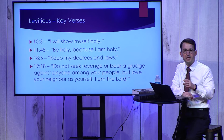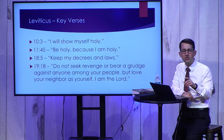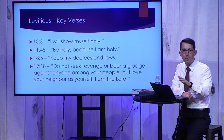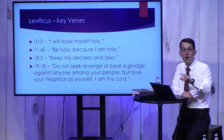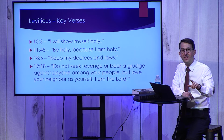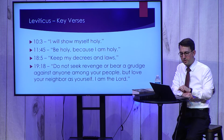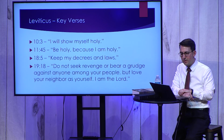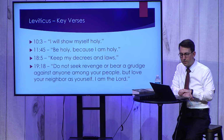In fact, in the New Testament, when a teacher of the law came and asked Jesus what the greatest commandment was, Jesus first quoted out of Deuteronomy that you'll love the Lord your God with all your heart, mind, soul, and strength. And then he says, but the second is like it, and that actually comes from the book of Leviticus, Leviticus 19:18. Do not seek revenge or bear a grudge against anyone among your people, but love your neighbor as yourself, for I am the Lord.